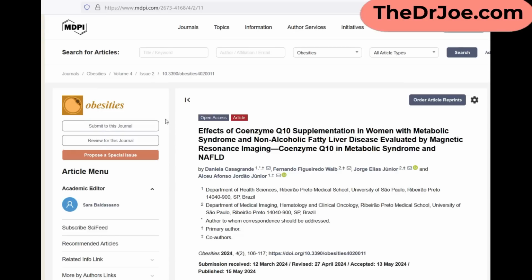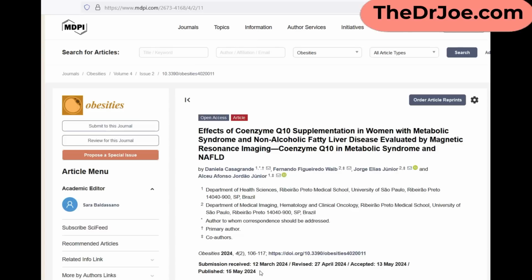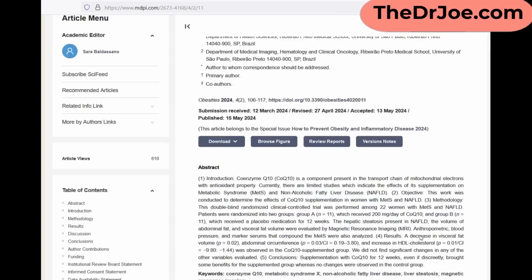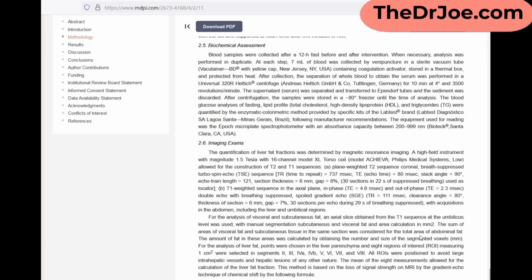And here is the second study. It was published in Obesity Journal, also quite new, published in May 2024, with the title Effects of Coenzyme Q10 Supplementation in Women with Metabolic Syndrome and Non-Alcoholic Fatty Liver Disease, evaluated by magnetic resonance imaging, which is MRI scan, coenzyme Q10 in metabolic syndrome and non-alcoholic fatty liver disease. So this is the study. If you also want to geek out, I will leave links below for you to have a look for yourself.